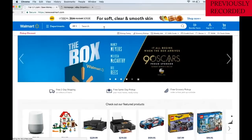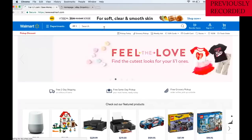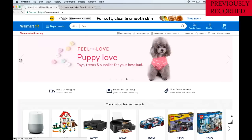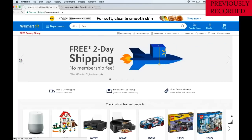Cool. So the first thing you're going to do is you're just going to search for literally any random item. So I'm thinking, because this advertisement is talking about Valentine's Day, we're going to search for something for Valentine's Day. Now I'll just throw this in there as an extra bonus tip for your watchers here about seasonal items. Seasonal items are items that only sell for a certain time period during the year. So Valentine's Day products are seasonal items, right? Like Christmas trees are seasonal items, things like that.